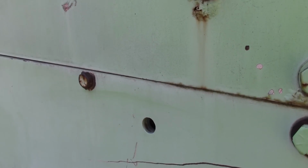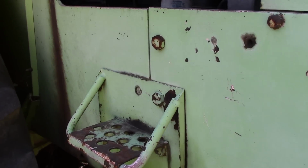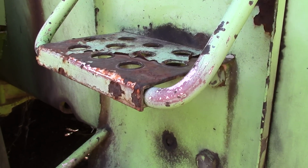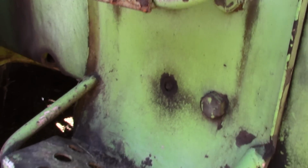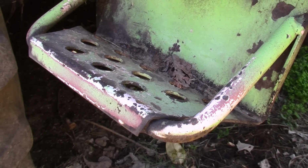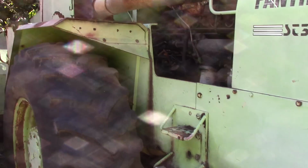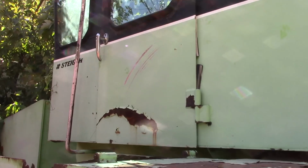This tractor spent many years on a ranch, and it was out in a pasture where it was used every few years to turn over the grassland and reseed. Cows would rub up on it, and here you can see the pink paint showing through the green. This will definitely be a standout tractor when it's restored. We can also look up here on the grab rails of the cab and see the pink paint.